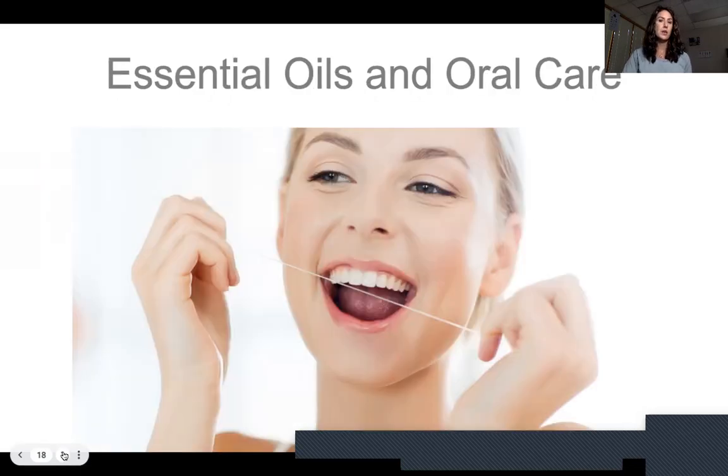So, essential oils and oral care. This is one of the places where I like to talk the most. My family, for some reason, my mom's side of the family, all have really bad teeth. And I know you're probably looking at mine thinking, you don't have bad teeth. The front are fine, but I tend to lose enamel on my back teeth. And I have a crown on each side on the bottom. And then I've had a few cavities in my life.